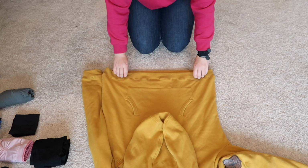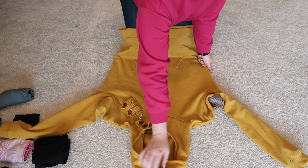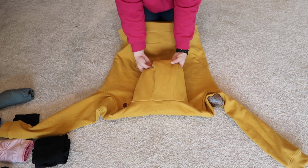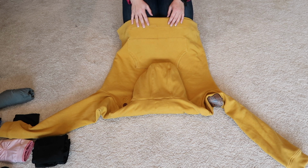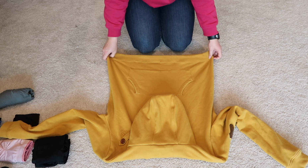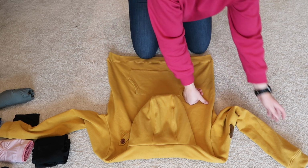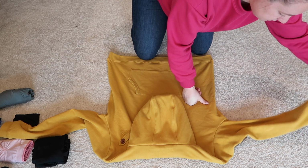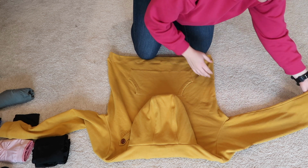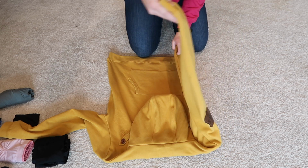So let's lay it down. I'm just gonna kind of tuck the face of the hood into itself and then fold it down, basically so the hoodie is doing a face plant on its chest. Feel the same way sometimes. So next we do the sleeves, and I like to kind of lay them out so they're not going to be wrinkly when I unfold the hoodie.